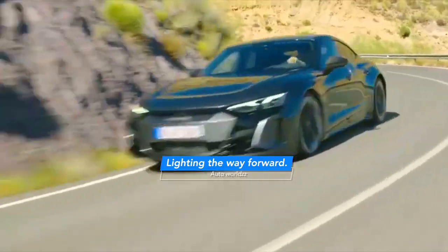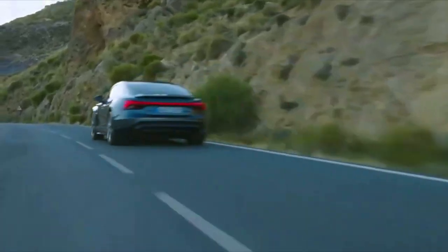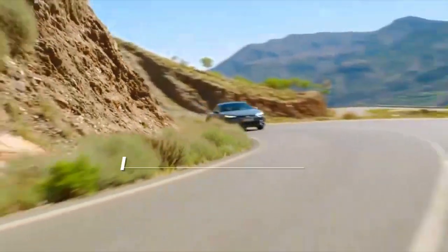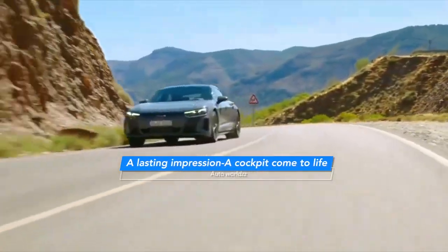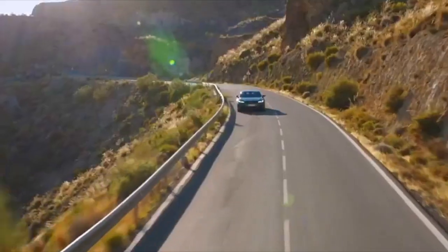Like a tailor-made suit, the materials, the feeling of the steering wheel, of course the acceleration. For me, it's always to be a step ahead. You know, I'm working for many years already as a professional designer. I did many cars with my team, but the e-tron GT is by far the most attractive car I designed in my career.